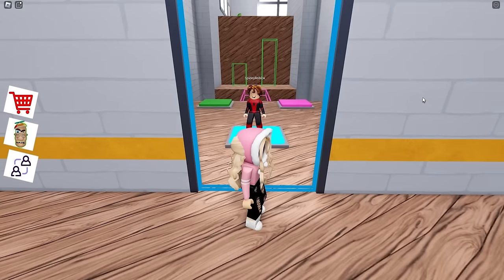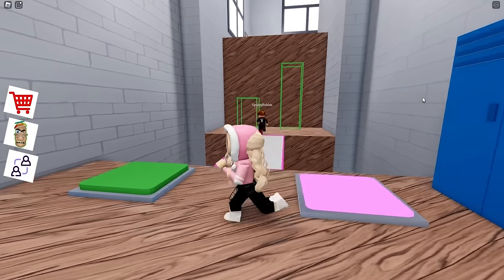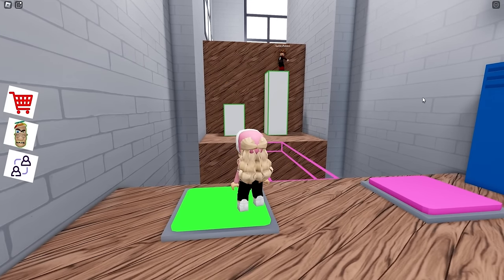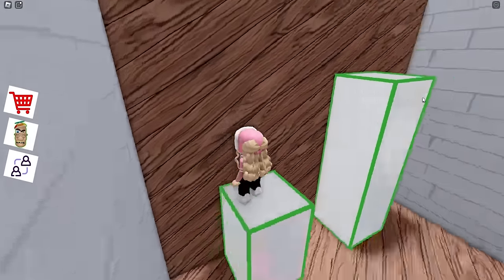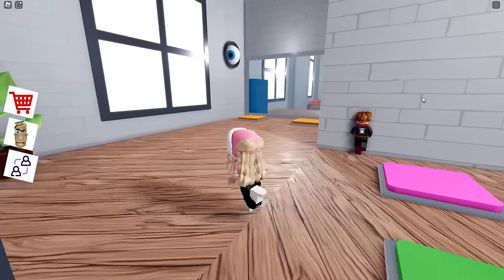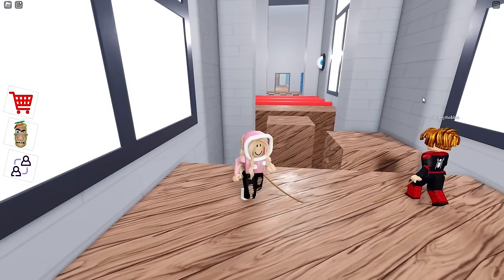Nice! But this is going to be a little bit different than a lot of the obbies that we usually play. So we're locked in here without a teammate. Right! In order to escape, we have to help each other and get out of this creepy school. Thanks, Spidey. Now I can also get to the other side. So if we help each other as teammates, we're able to go across ourselves. Sweet, but this is so confusing. I'm not used to these kinds of obbies. I like that. It makes it much easier.